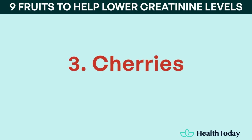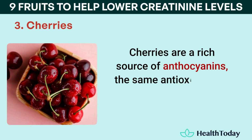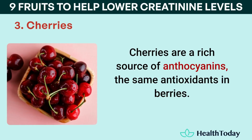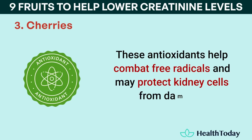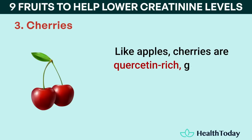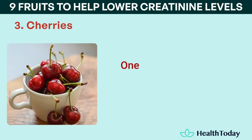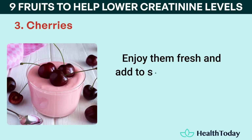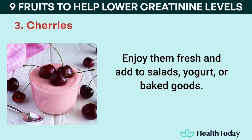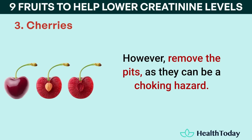3. Cherries. Cherries are a rich source of anthocyanins, the same antioxidants in berries. These antioxidants help combat free radicals and may protect kidney cells from damage. Like apples, cherries are quercetin-rich, giving the fruit anti-inflammatory properties. 1 cup of cherries is the recommended serving size. Enjoy them fresh and add to salads, yogurt, or baked goods. However, remove the pits, as they can be a choking hazard.